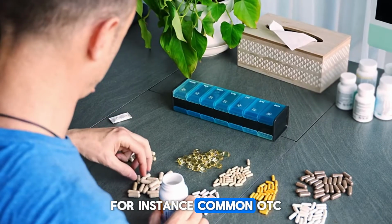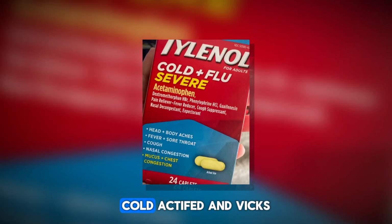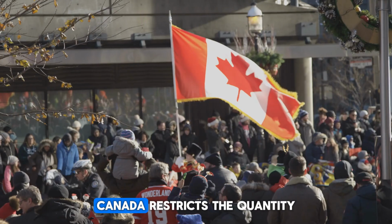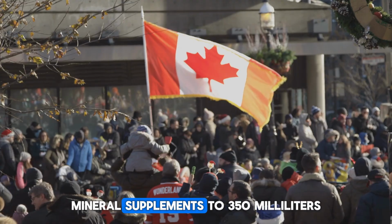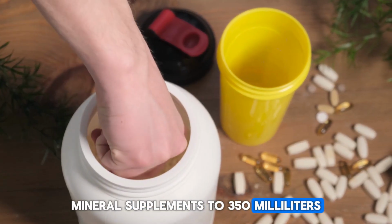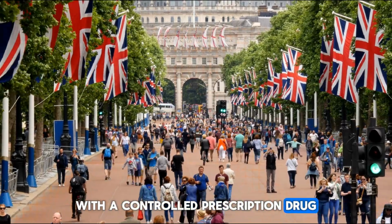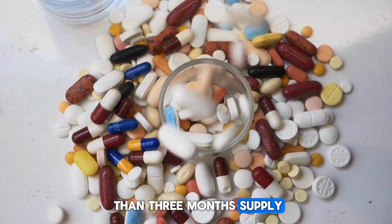For instance, common OTC medications like Tylenol Cold, Actifed, and Vicks Inhaler aren't allowed in Japan. Canada restricts the quantity of powdered mineral supplements to 350 milliliters. If you want to fly to the UK with a controlled prescription drug, you can't carry more than 3 months' supply.